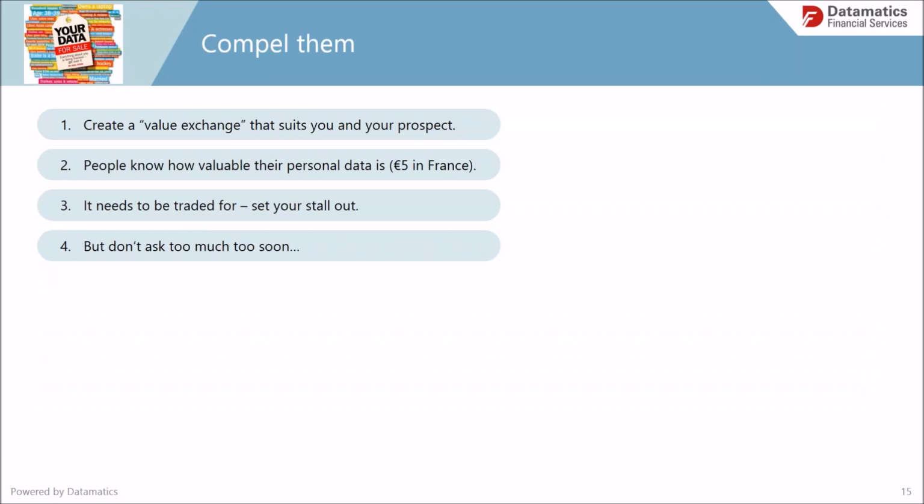So, that value exchange that I mentioned: make sure you look to find a balance between you as the organization and the prospect that you're trying to capture data from. As a starting point for our communication, email or telephone is the most logical route to them. If you look at some research from France a couple of years ago, it reckons that the average consumer, whether a professional or from personal consumption, sees their email address as having roughly $5 of value. Now, that's not to say that you and I need to send them a $5 note in the post, but we should think about how we may give them something of derived value.